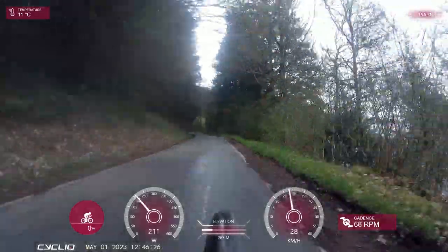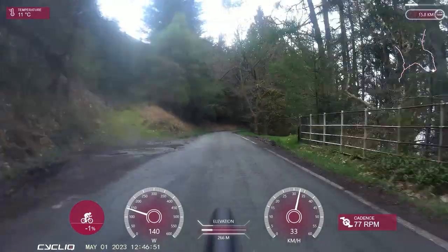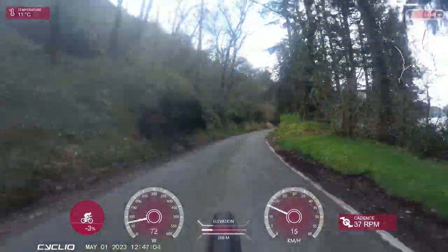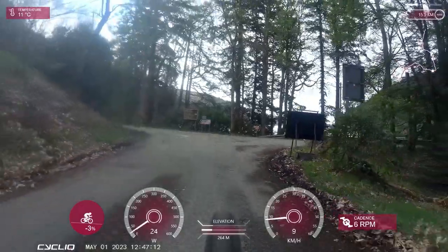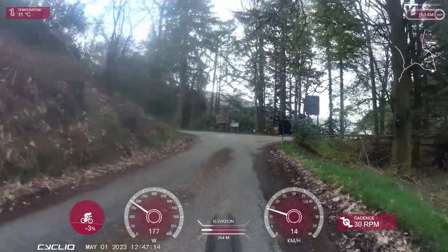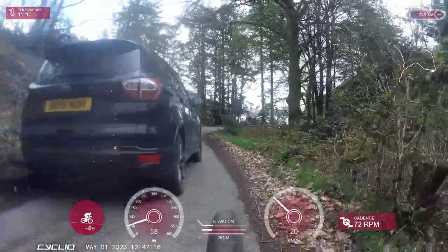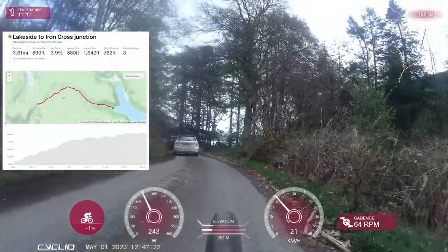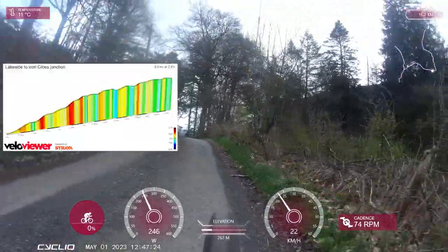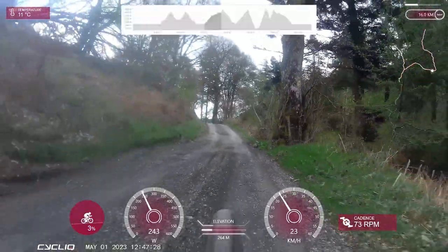So I descended back down to the lake and then started going back myself. But after a few miles, I turned off up this other climb, which heads up towards Bwlch y Groes. This is another kind of ridiculously undulating climb, about 4.5 kilometers, and the average is only 3.9%. So once again, not really a climb you can go and smash, especially as it's pretty narrow.